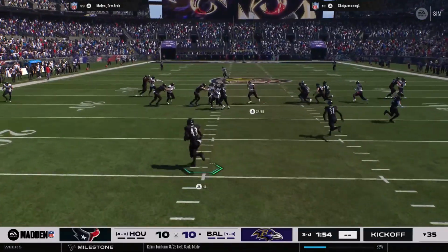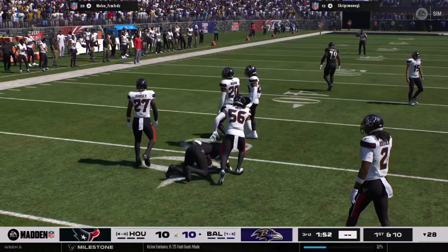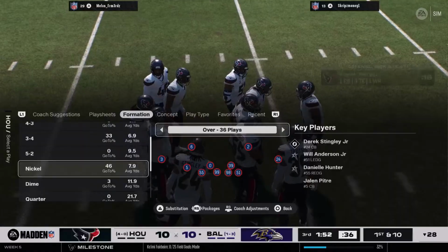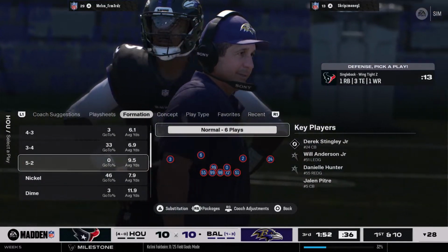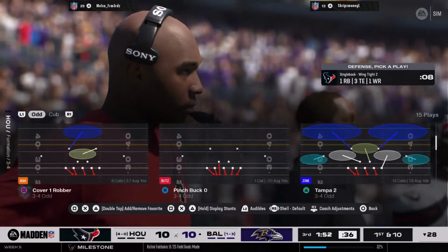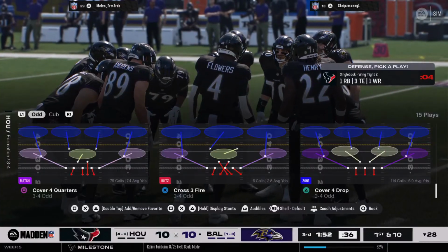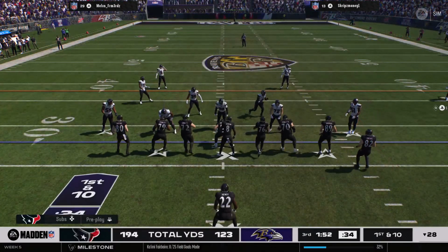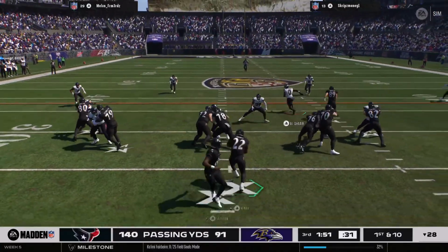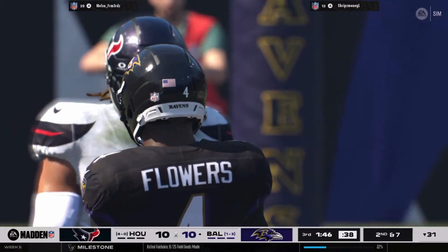Here comes Hill on the return. He'll get this up to the 28-yard line. Nice place for the drive to start. Over 1st and 10 at their own 28-yard line. We go 3 tight ends here on 1st and 10. They'll start out on the ground with Henry. He'll move this one ahead to the 31-yard line.